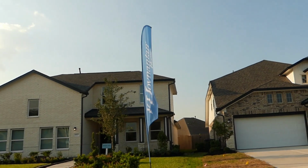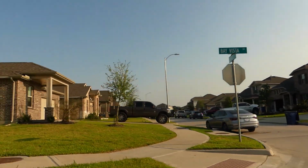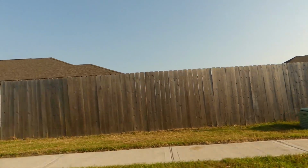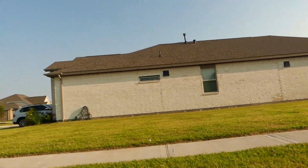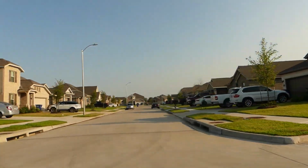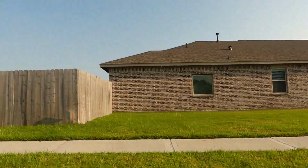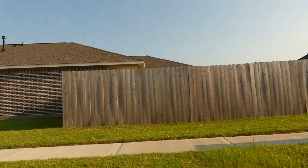A major highlight of this community is its low tax rate, which is favorable not just compared to Harris County, but also lower than most communities here in Mont Belvieu. This means residents can enjoy a stunning home with more affordable payments. It's an attractive option for those seeking quality homes at a lower cost.